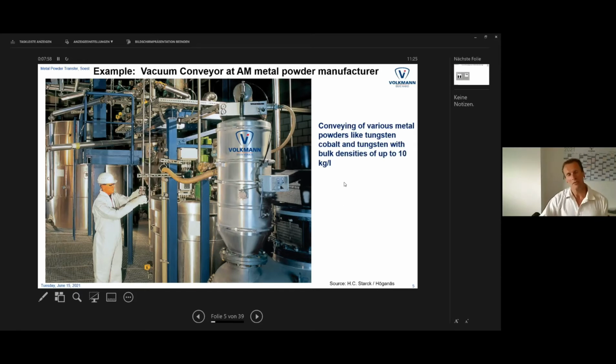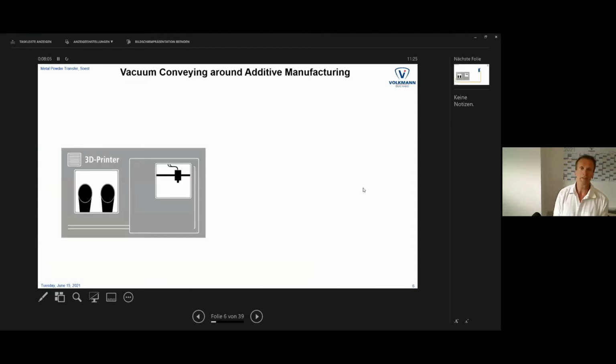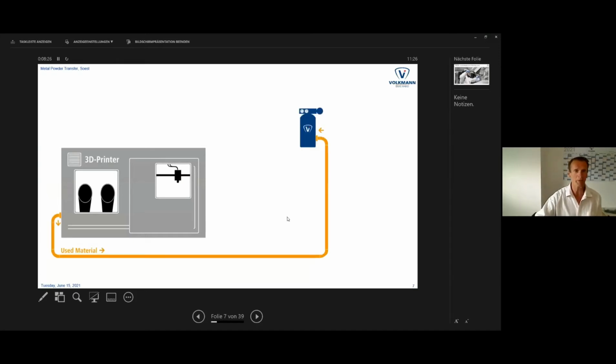So and then, let's say 17 years ago, we were approached by the industry for handling metal powders around additive manufacturing. So I have to say we are the pioneers there in this market. We are the first ones handling all these powders. And there was like a 3D printer, and there were certain points where powder needs to be picked up. And very simply spoken, you can pick up the powder by vacuum. And by vacuum, I mean, with these vacuum conveying systems, we can apply up to minus 910 millibars, so nearly 91% vacuum. So we can nearly apply full vacuum.